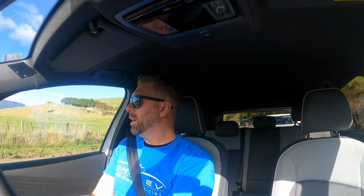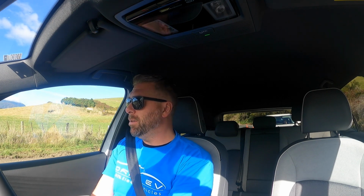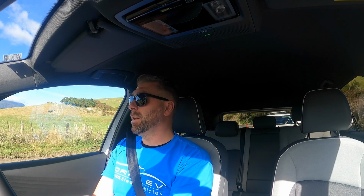So a direct comparison, Model 3, the iD3, it's well put together. It's really quiet and really comfortable. On the coarse chip roads here, we're normally getting a lot of road hiss and a lot of road noise through, and it's about 55 decibels when I'm not talking. That's quiet. That's really quiet.